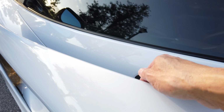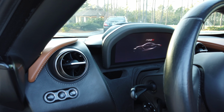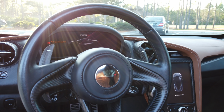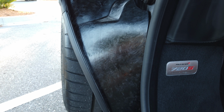The door handle is located on the inside of the door. Fairly easy. And you can see the exposed carbon. This is an option. As you can see, that just came up on the dash. It also has the MSO paddles. And again, the exposed carbon here is an option. And again, this car is heavily optioned.